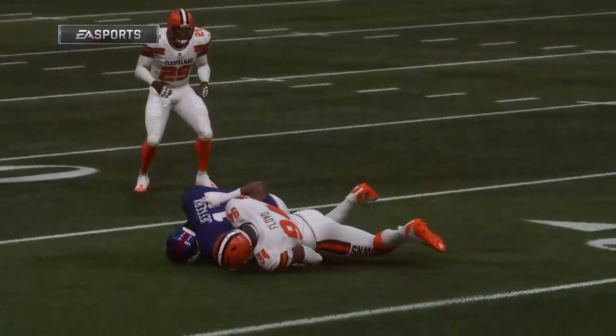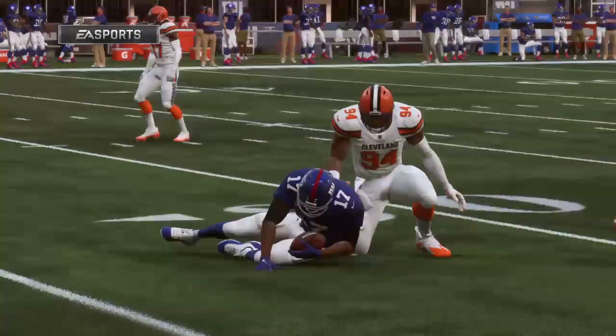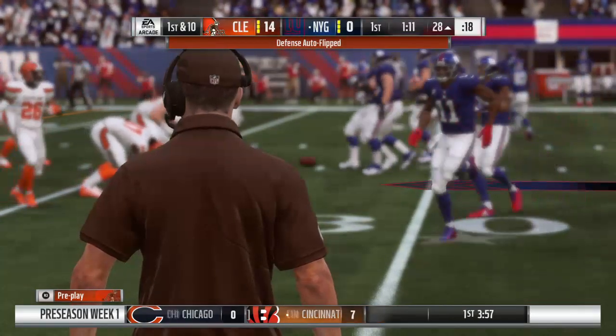Perfectly executed crossing route. A first update now from Cincinnati. And the Bengals out to the early advantage. And we'll keep an eye on that one as our game goes along here. Back-to-back good plays have them on the move on first down.